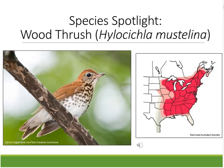And what the wood thrush lacks in color in its feathers, it makes up for in its song, and I'm going to play the song for you. I can pull up this audio file. Oh, hang on, it's a little slow. Here we go.